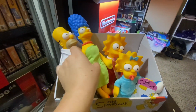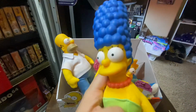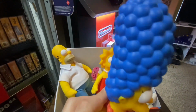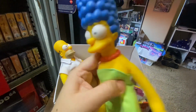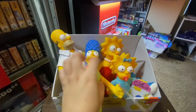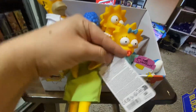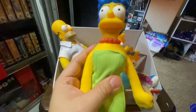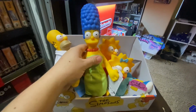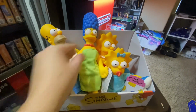And then let's go ahead and take a look at Marge. Same thing as Maggie. She was nowhere to be found. Team members brought the box from the back, and there was no Marge. Most of the cases that they brought out was four Homers, two Lisas, and two Barts, because a case comes with eight plush. And as of right now, you can still go to Walmart.com and order her.